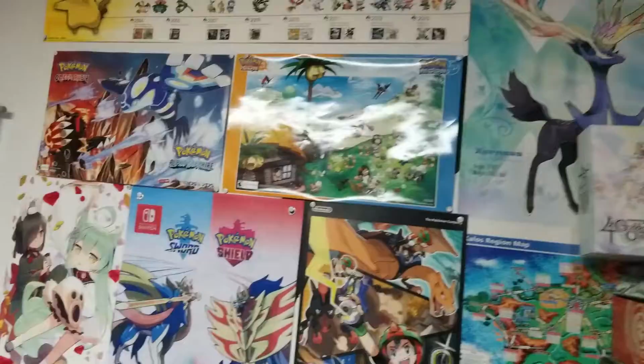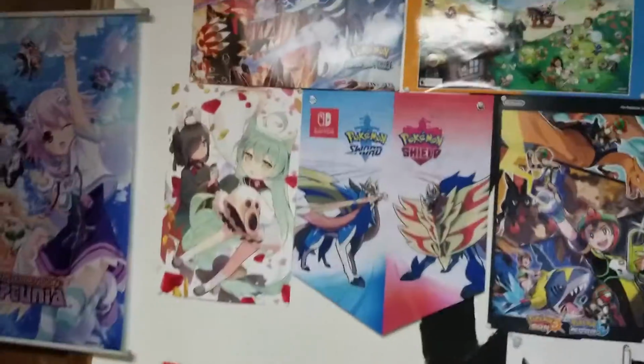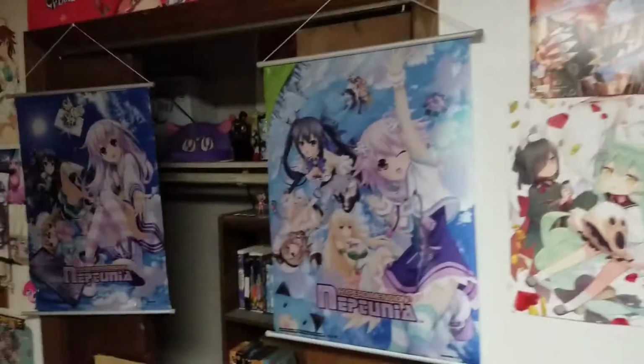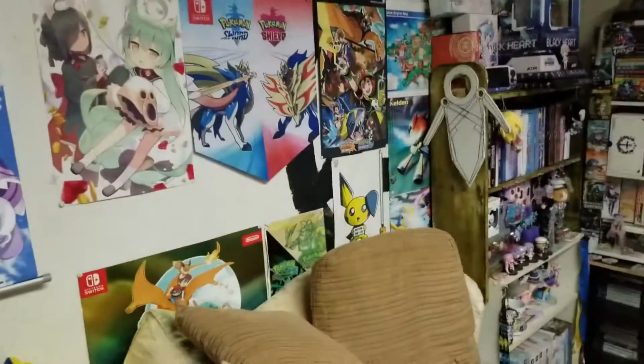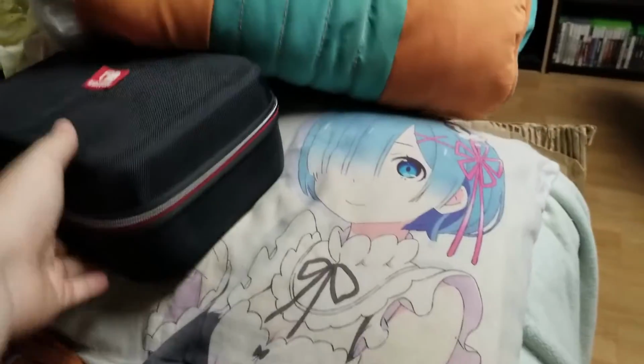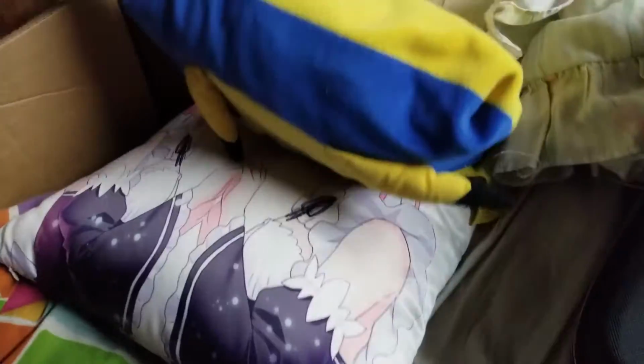They're still the same. This hasn't changed much. All the Pokemon stuff. And then we got on the bed my Re:Zero pillowcase from the Season 1 Part 1 limited edition. Ribbon Rim pillow, Pikachu pillow. We have the Sailor Moon portion.